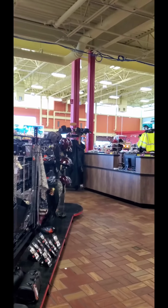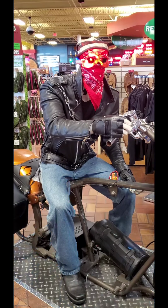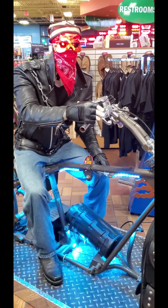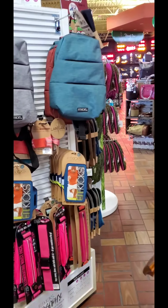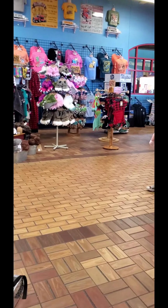Oh, now that's pretty cool. What is this? Oh, that's cool. Oh, that is really cool. That actually looks like something for a motorcycle. I'm pretty sure that is. It's got saddlebags on the side, so yeah.